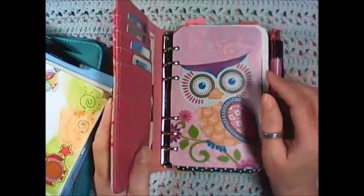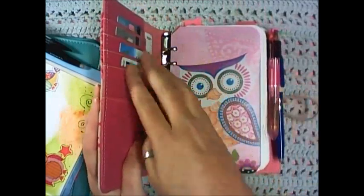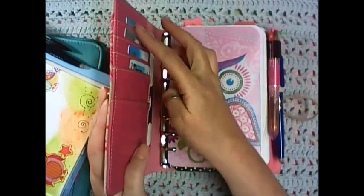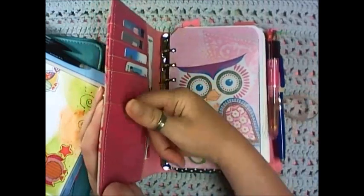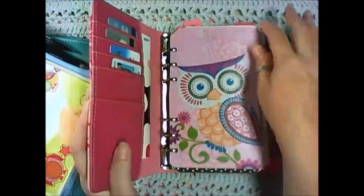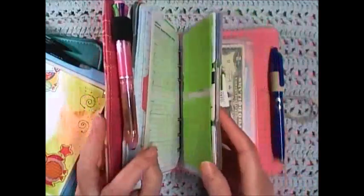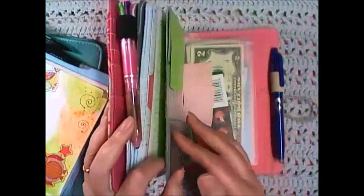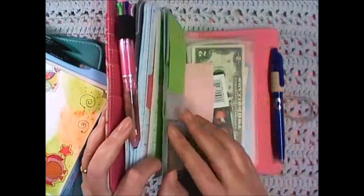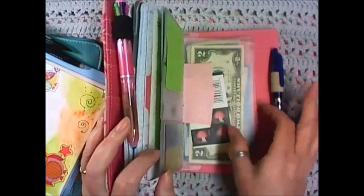So inside the Filofax, I have my cards here on all these lovely card slots. I like this Cover Story because it does have quite a few. It's got 1, 2, 3, 4 regular, and then a big long one here at the front, plus this side pocket. I have these cards. Those are the ones I use the most. And in the back, I have more cards and store cards in these card holders. They're just business card holders, insurance cards, that type of thing.